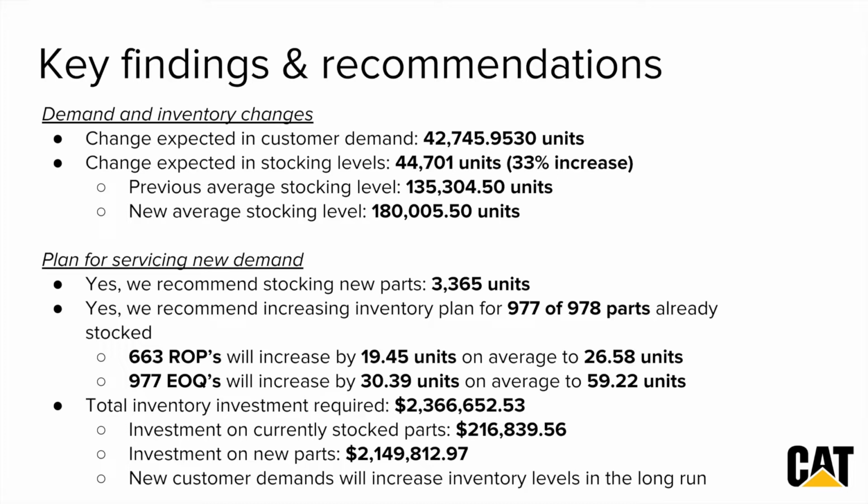We also recommend increasing inventory plan for 977 of our 978 parts that are already being stocked. 663 ROPs will increase by 19.45 units on average to 26.58 units. 977 EOQs will increase by 30.39 units on average to 59.22 units.